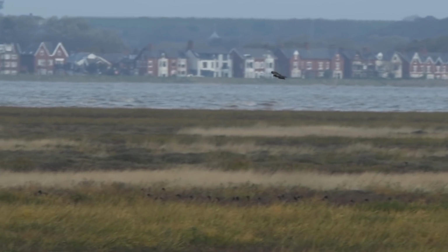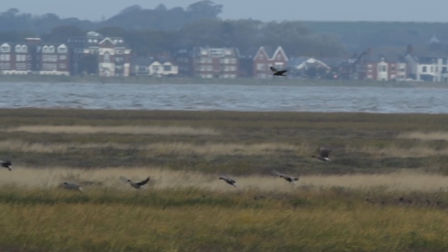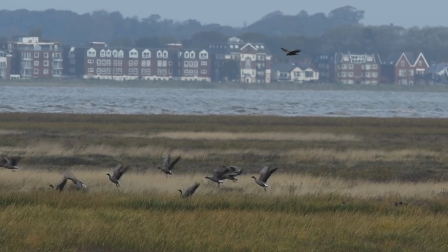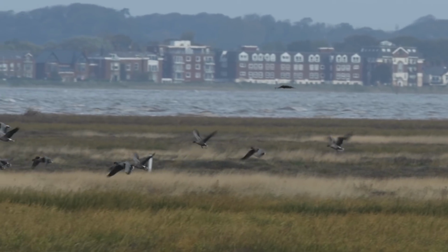But another thing as well, just look for other flocks of birds taking off quickly, because what's happening here, you've got all the geese and the ducks out on the pools, and then when one of the harriers goes over, it flushes them, and then again you've got eyes on.